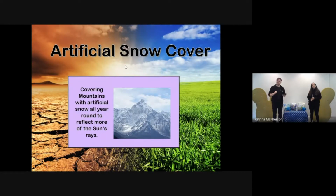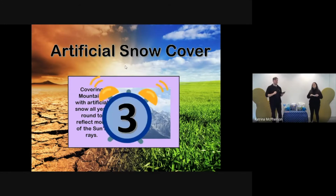Next up, it is artificial snow cover. So covering mountains with artificial snow all year round to reflect some of the sun's rays. Do you think that scientists are covering mountains in fake snow to help reflect the sun's rays? You've got 3 seconds to make up your mind. Go with your gut or change at the last minute.